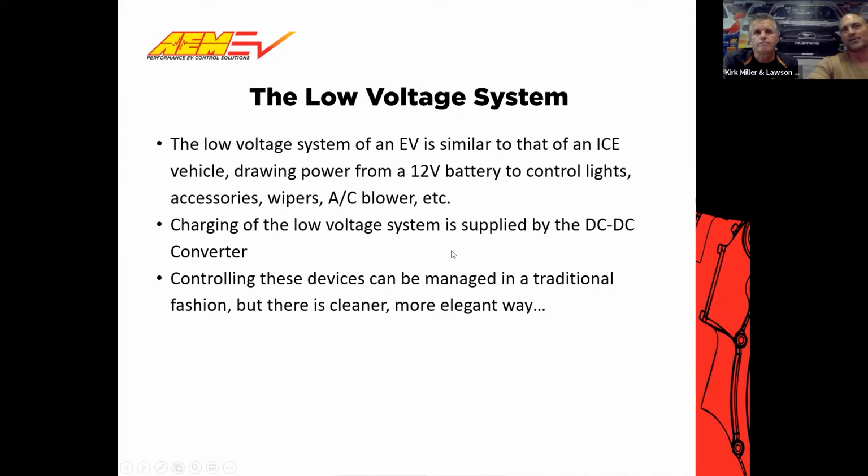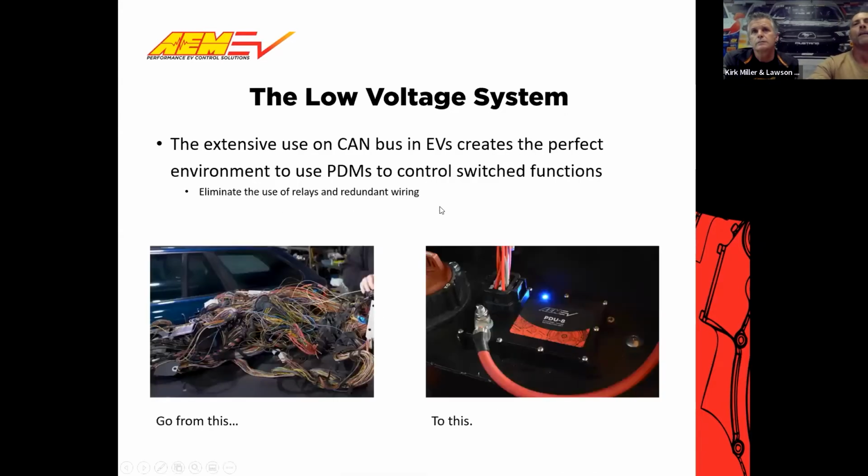As we talked about, charging is supplied by the DC to DC, so that's your alternator. And controlling these devices, again, you can wire them up in a very traditional way with redundant sensors if required, if you've got to have information going a couple different ways, relays and all kinds of extra wiring. Or the great thing about EVs and EV systems is they've all been developed with extensive use of CAN bus networking. So if you're unfamiliar with CAN bus, it's short for controller area network.